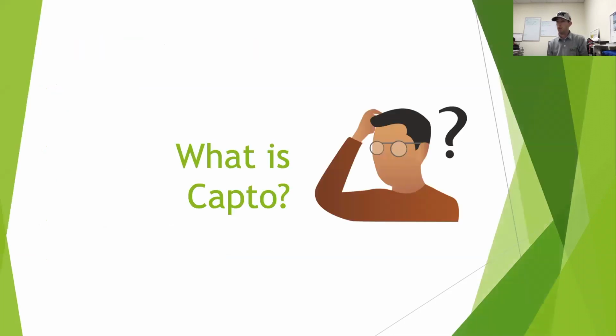So what is Capto? Well, Capto is ultimately a putting analysis software that was developed by Luca Mensi. They are a company based out of Italy, so that's why we're stepping in to help with the translation of a few things. It can be used to assess players. It can be used to validate or verify what you're doing with a player.